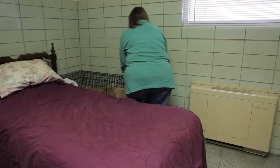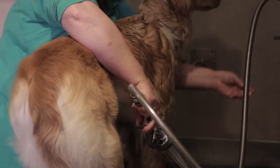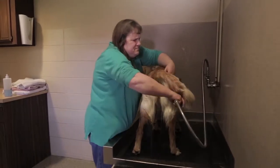After a few days of that, they are paired with a dog and their first experience with the dog is bathing them, which is quite a first experience with a dog. Not nearly all of them are really that excited about getting a bath.